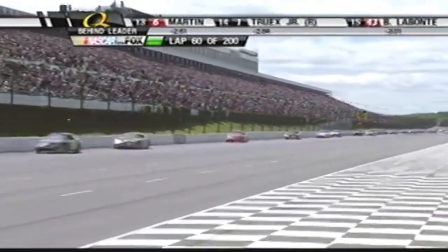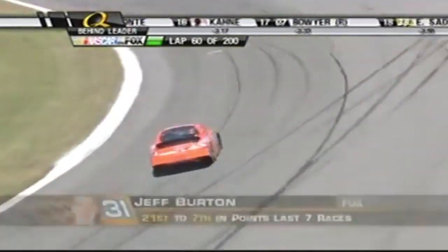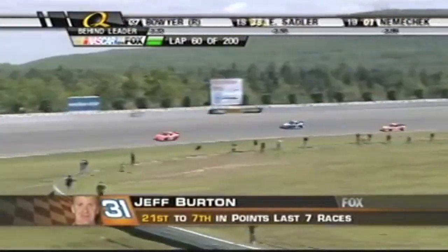This is the 12th race that Jeff Burton has led at Pocono, but the first time he's been out in front of the field in nearly 3 years.